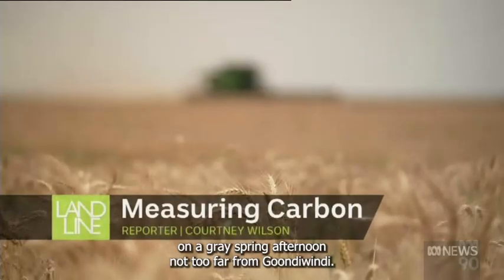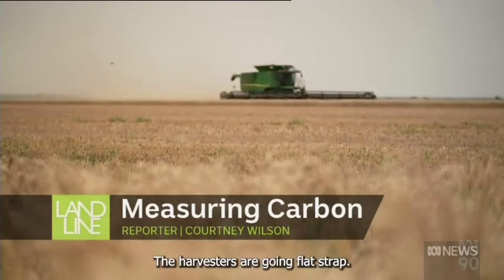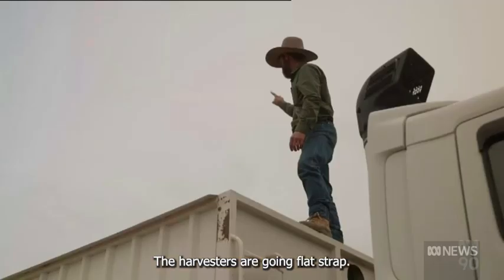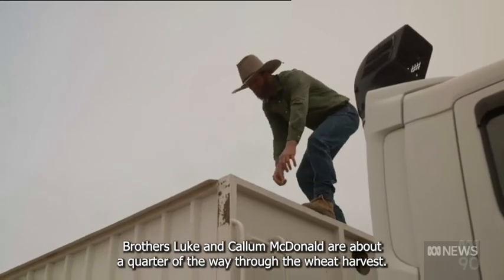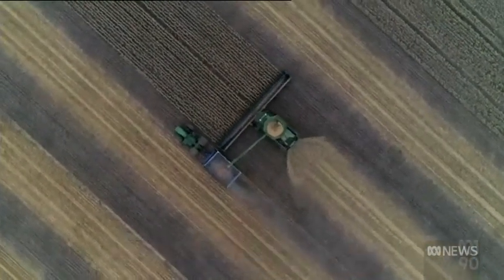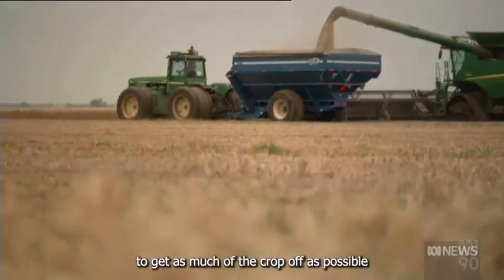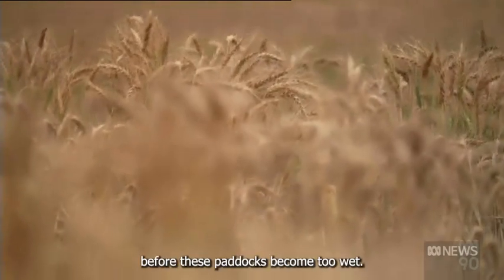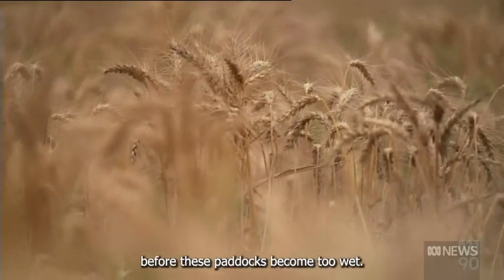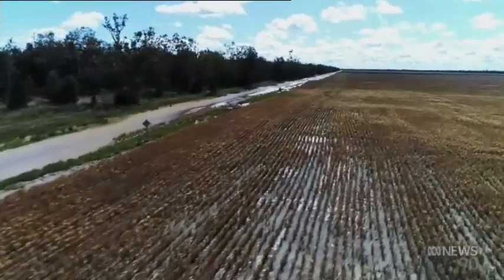On a grey spring afternoon, not too far from Gundawindi, the harvesters are going flat strap. Brothers Luke and Callum McDonald are about a quarter of the way through the wheat harvest. They're trying to beat some incoming wet weather to get as much of the crop off as possible before these paddocks become too wet. That's been a familiar story this season.